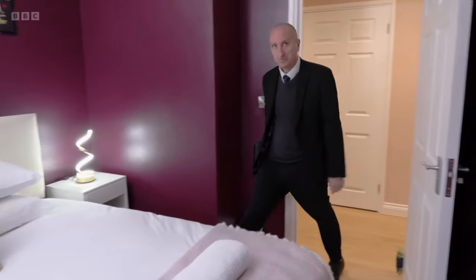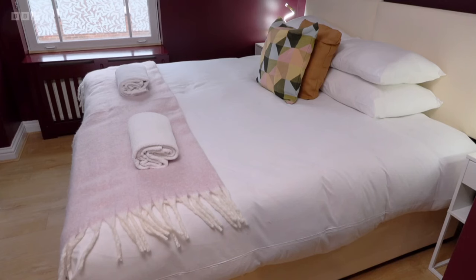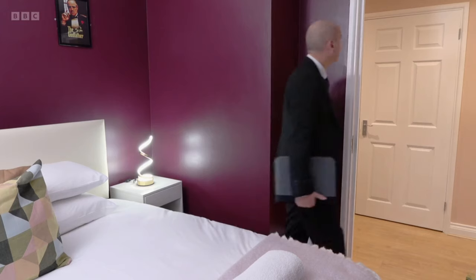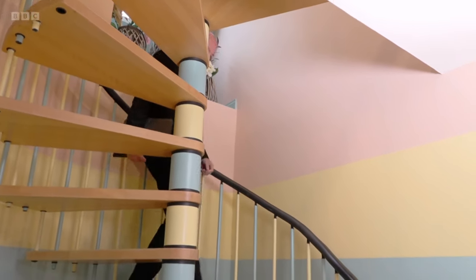So a potential winner on the holiday let market, but does that make it a winner on the resale market too? So from a sales perspective, I feel a figure of around £225,000 is sensible. OK, so currently just a small £20,000 pre-tax profit on the resale market. The agent also thought a standard rental would bring in £1,400 per calendar month.